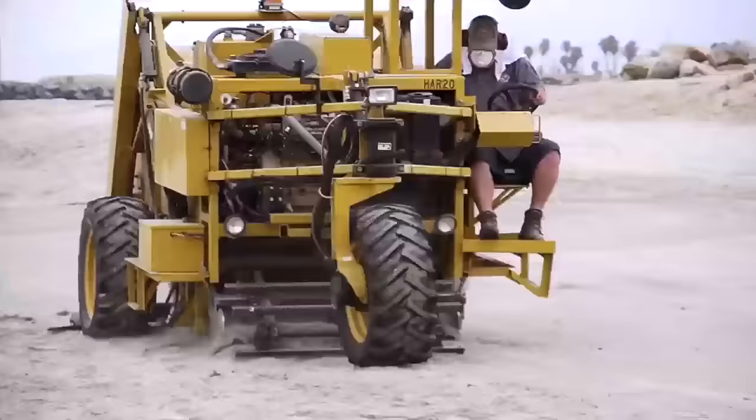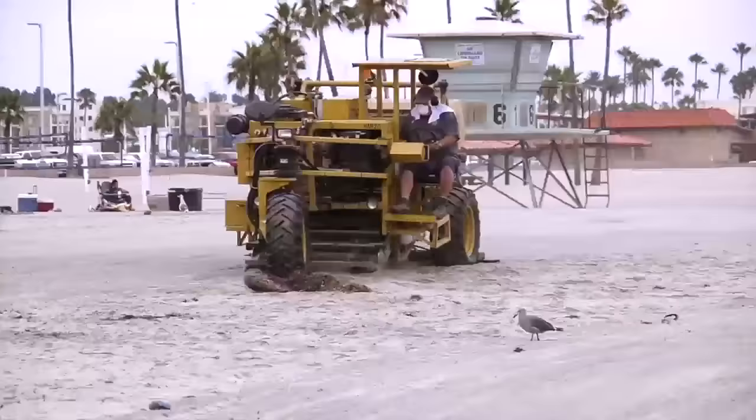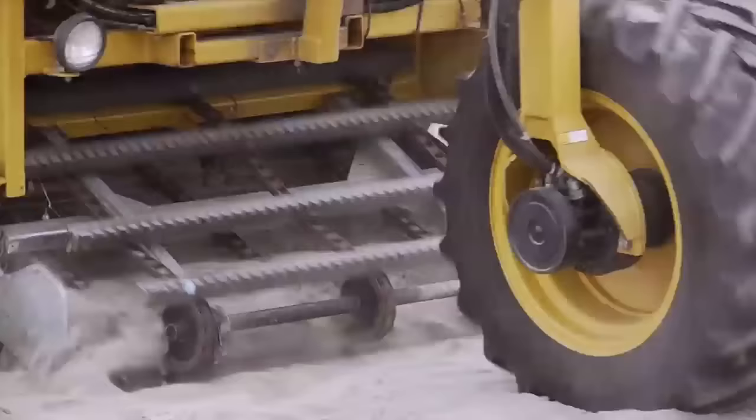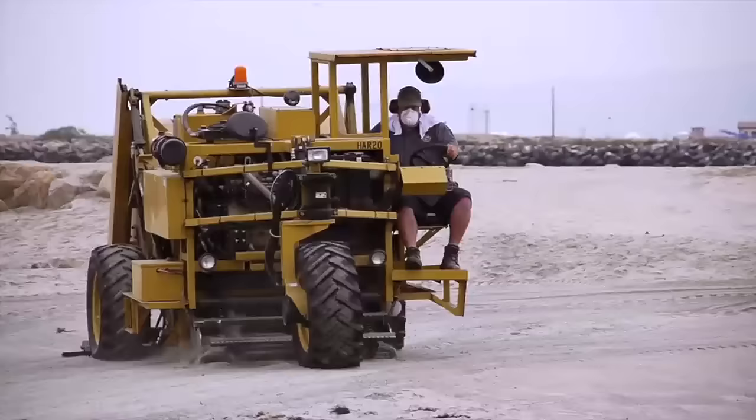Always happy to help, moving litter and junk and a whole lot of kelp. He cleans the beach. He cleans, oh yeah. He works as fast as he can so you can play in the sand.